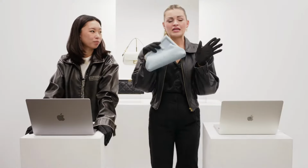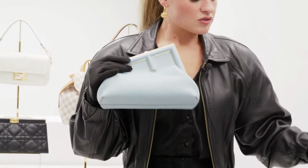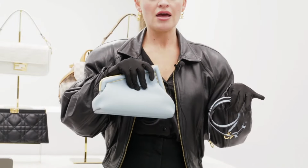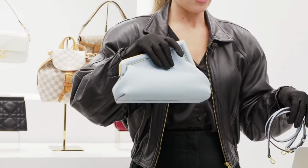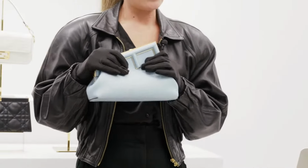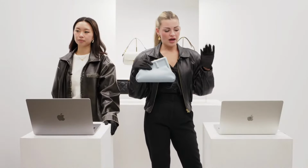It's $1,850. Again, in shows wear condition, and it also comes with a longer strap too. So if you don't want to carry it just by the top handle or as a clutch, you can definitely use it as a crossbody too. Again, this one is $1,850, and then you get an additional 10% on top of that as well.